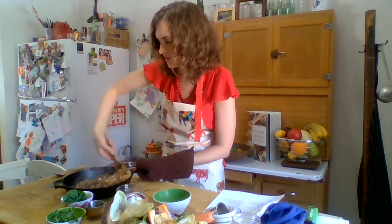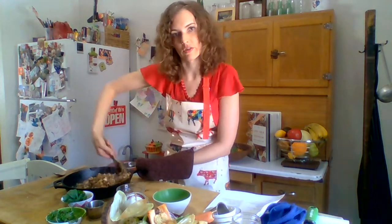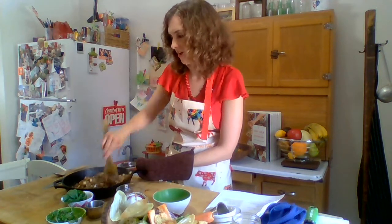And this is something you can make on a Sunday for the week ahead. And then just have it in the fridge. And you can have it on taco salad. You don't necessarily have to have it in tacos.